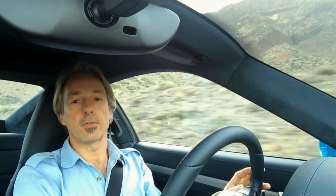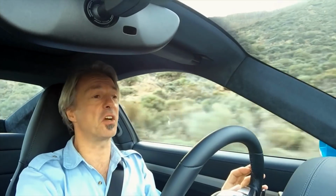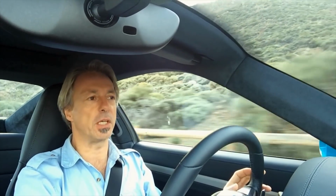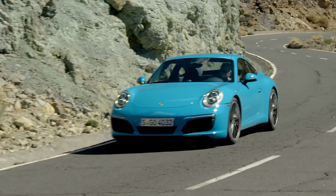For the first time in history, all 911 versions come with turbocharged engines. The naturally aspirated motors are not available anymore. Over and out. Now this might scare old 911 friends, as they love the aspirated engines for their quick response as you step on the pedal, while turbocharged engines always have a little delay until they react.